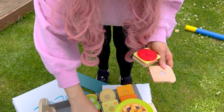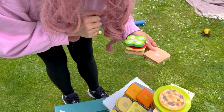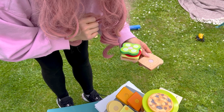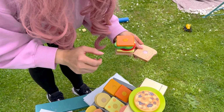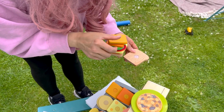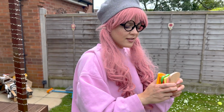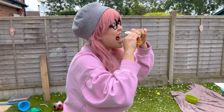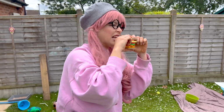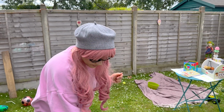tomato, cucumbers, and a bit of salad. Yummy! And maybe some more cheese. What about some more cheese? And this shall be the greatest and the perfect sandwich in the world. So much fun! All right.